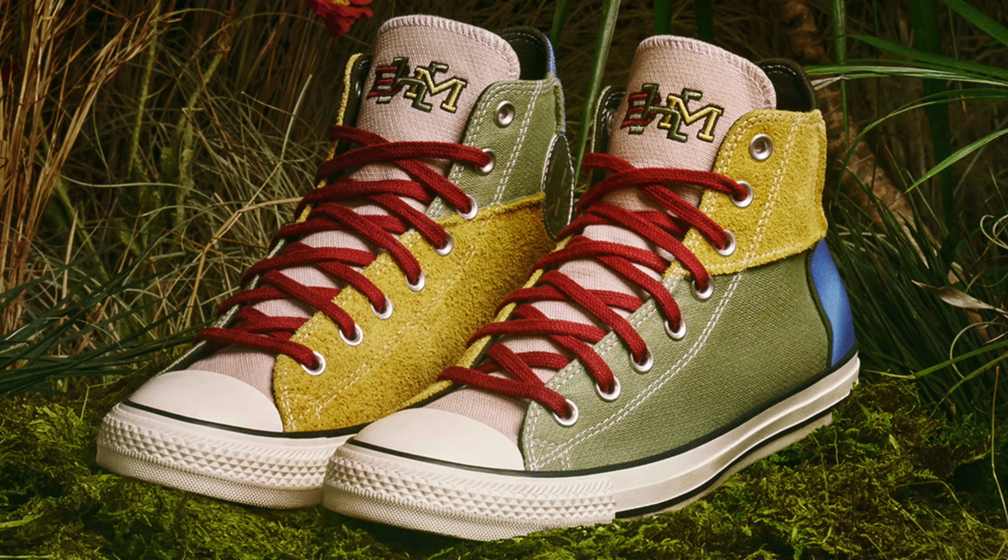In addition to that, on the same day, we've also got a Converse Chuck Taylor High BHM colorway dropping. The shoe comes in sort of a patchwork green, yellow, blue, and black colorway.